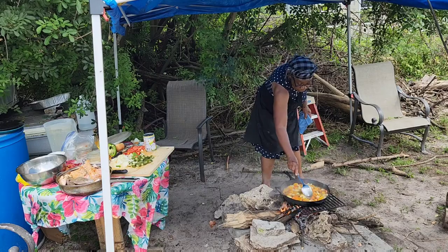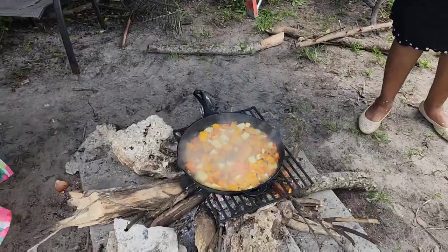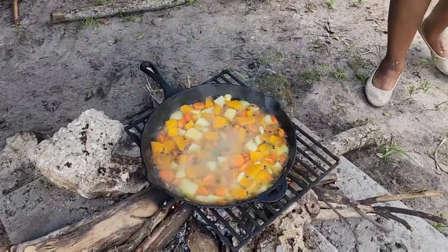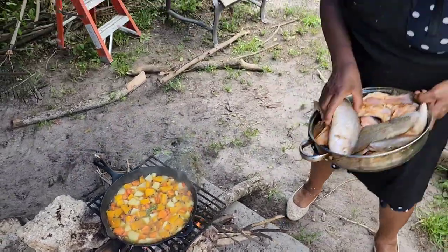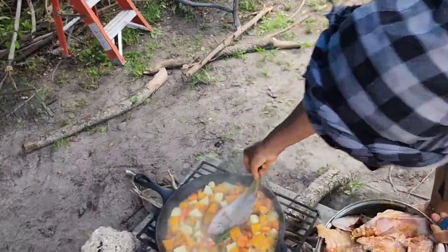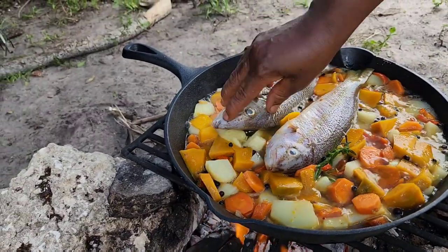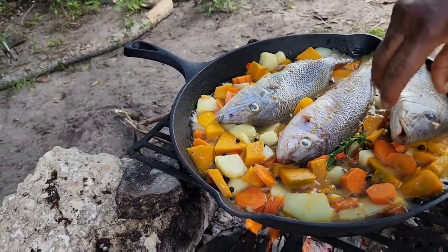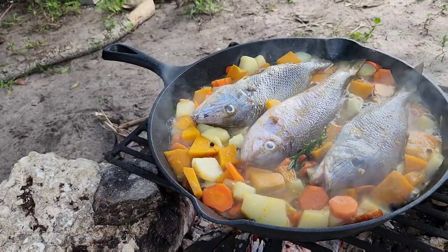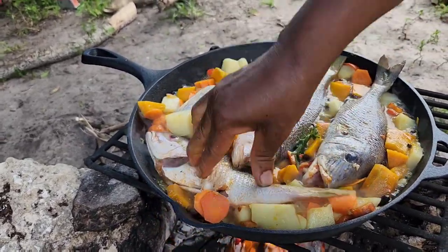Yes, you have to take it off. Okay, peeps, I'm going to put in the fish them right now. Yes, peeps, I'm going to put in the fish them now. Thank you. My grandma put them in. No, it's going to work.